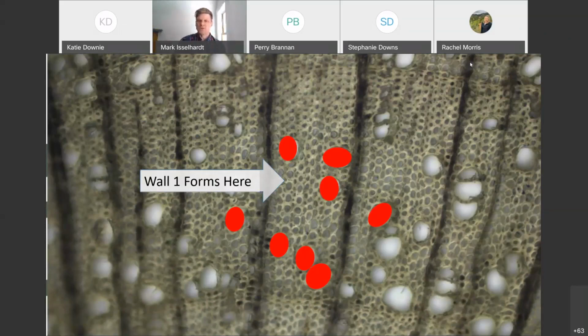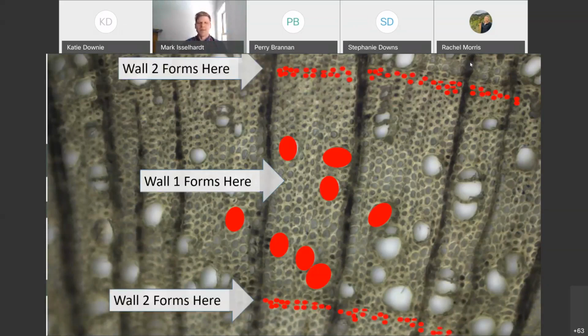So wall 2 is a little stronger than wall 1, and wall 2 is formed by that latewood, that thicker walled late season wood that's laid down near the end of the growing season. That is a little bit stronger barrier than wall 1, so that's where you're seeing it highlighted with those red dots. Now we're going to zoom out a little bit and look at wall 3.